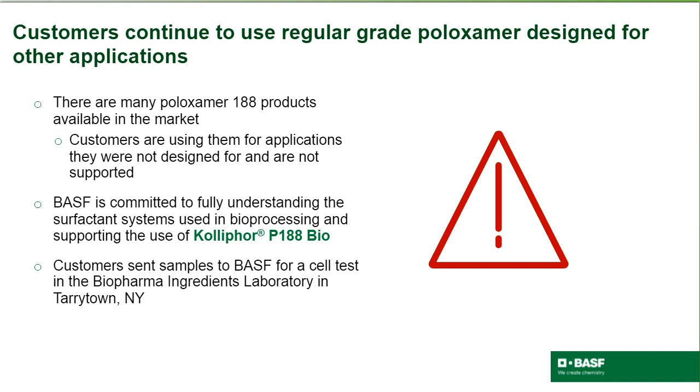And the problem with that is that there's not a lot of support that we can give customers around that, because those poloxamers are not fit for purpose. They're not designed for cell culture. But we do remain committed to supporting customers using the Kolliphor P188 for this application. During the summer of 2021, a few customers reached out to us because they were having some issues with some regular grade poloxamer in their systems. And what they were seeing was a reduced VCD, viable counts of cells.